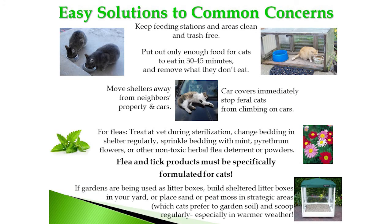Many common concerns that caretakers have are highlighted here, and the TNR handbook will also address them. They include proper feeding setup, keeping cats safe and away from your neighbor's property, and how to utilize garden beds as litter boxes. Flea and tick prevention is something to discuss with your veterinarian at the time you are coming in for the cat's spay or neuter. Any product you use should be formulated specifically for cats, and your veterinarian can give you further guidance.